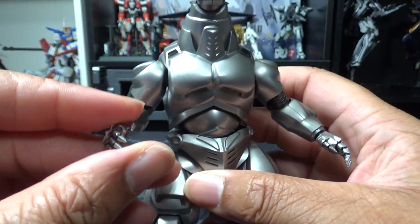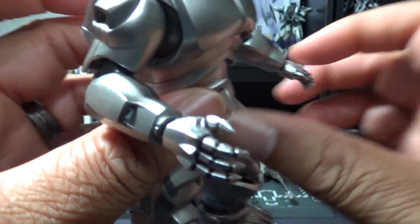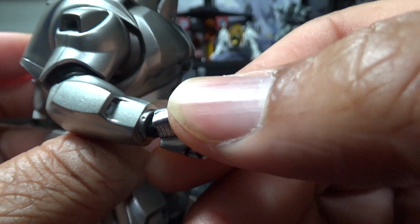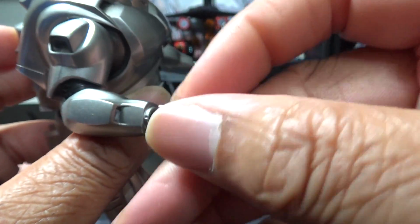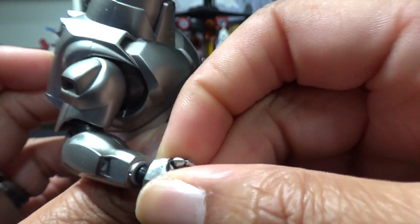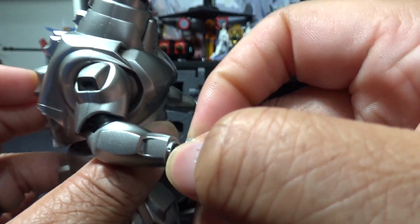And of course the hands are on ball joints. Now these ball joints also have a nice area on them so that way you can pose it different ways. And it swivels around different angles and everything like that. You just have to move the ball joint around.